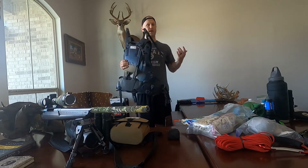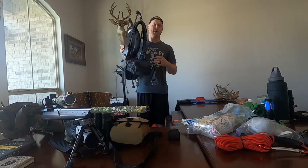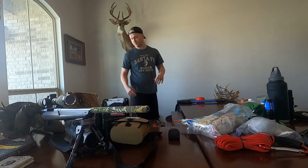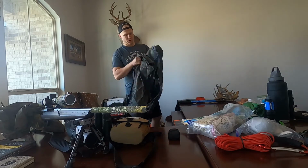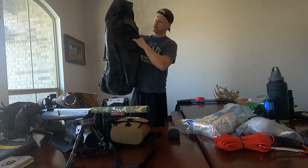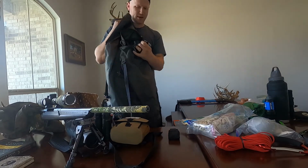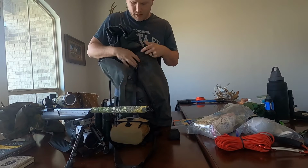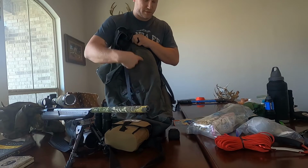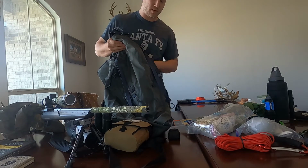I know there are other brands out there that make just as good stuff, if not better, but I've never used them. So my recommendation is with this pack brand because it's the only one I've used. The pack I used was their Pro LT 5500. It's got a front pocket and it's got another little pocket inside of here. It has a pocket that runs the length of this front part of the bag that I kept most of my rain gear in and my insulated gloves.